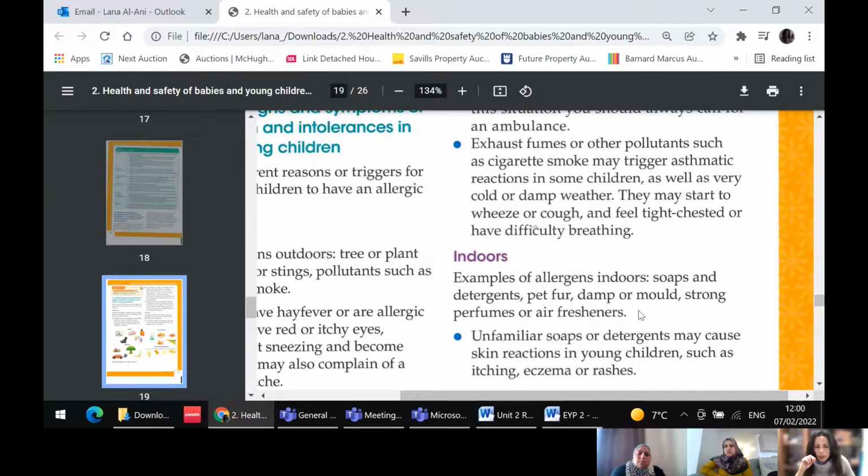It's some sound when they breathe. It's not normal. Some sound like a mouse or some wheeziness in their chest. Yeah. Okay, good. You know it. And if they cough a lot, and if they feel tight-chested, if they can't breathe, that's a problem. Then you have to call the ambulance.